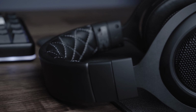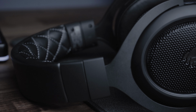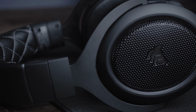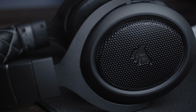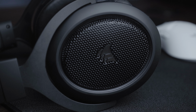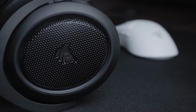The clamp force was a little bit on the tighter side, but I generally found the HS70 to be a very comfortable headset to wear, as the headband and pads felt stable and they distributed the headphone's weight very evenly. Also wanted to mention that although the pads use a faux leather wrapping, they didn't really get too hot in my experience, even after very long gaming sessions.